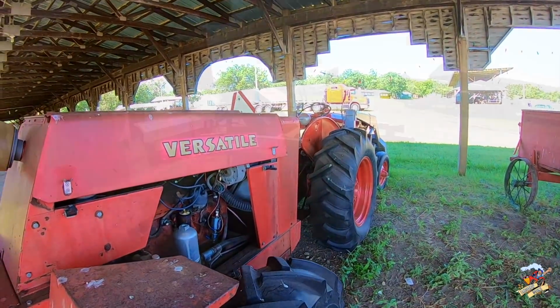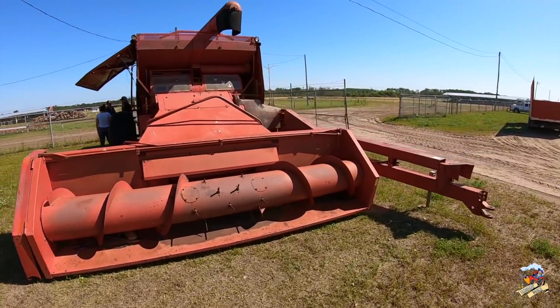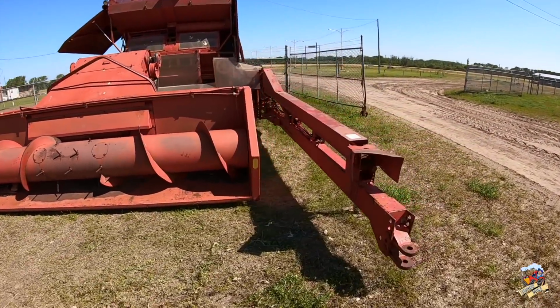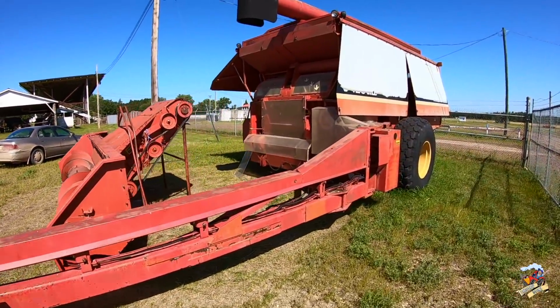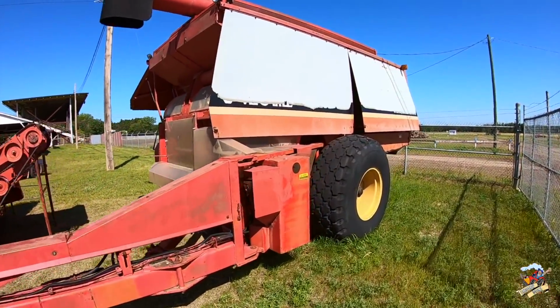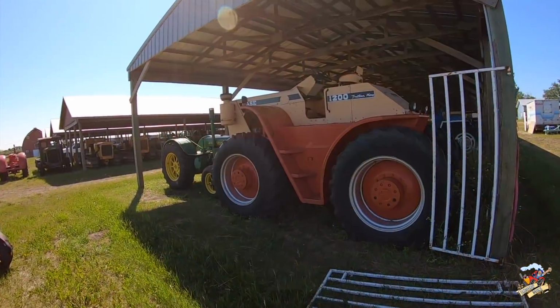They also have this Versatile pull-type combine here. I don't have a lot of footage of it because I plan on doing a video about this combine as I gather more shots and information in the future. You will also see later in the video the New Holland version of this, after Ford New Holland bought Versatile back in the 80s.